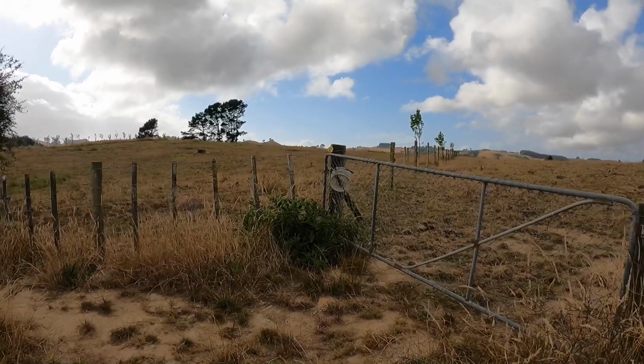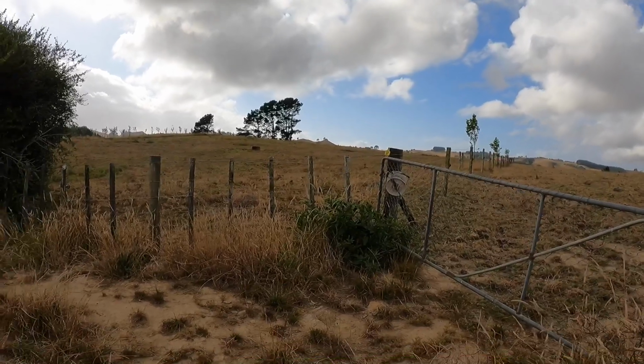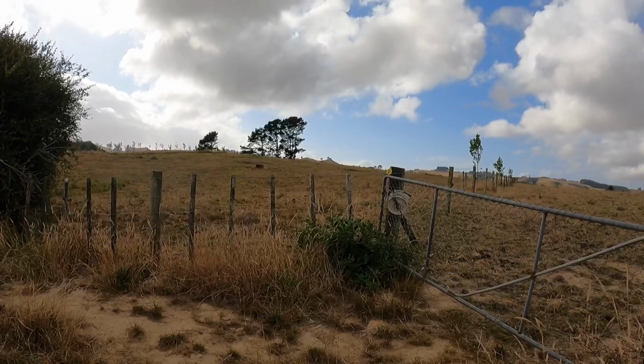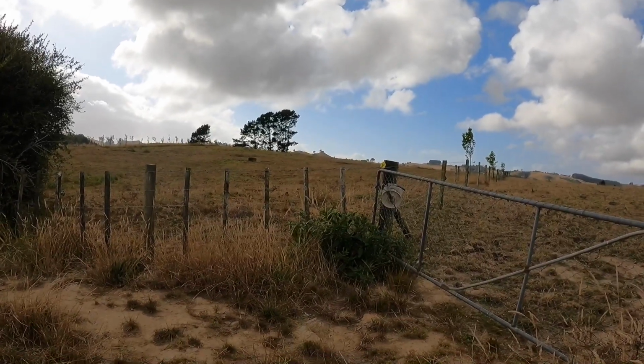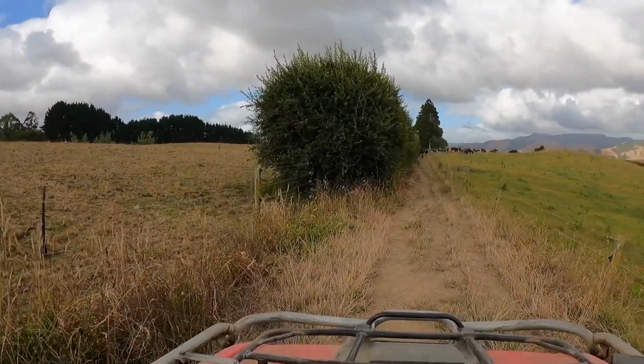Yesterday the feed-out wagon broke. I didn't video it, but it broke the drive chain for the floor. It broke twice, so I had to pitchfork it out in that paddock. So that was a fun hour and a half.